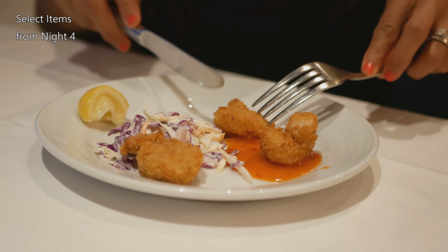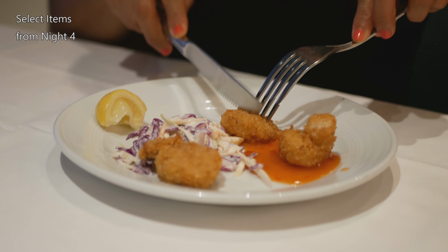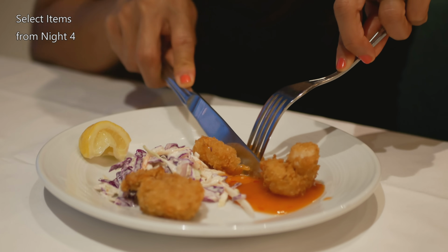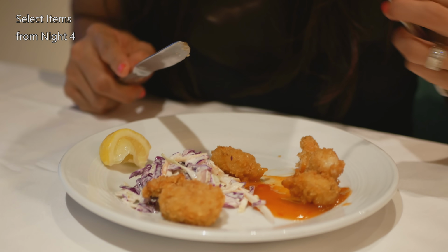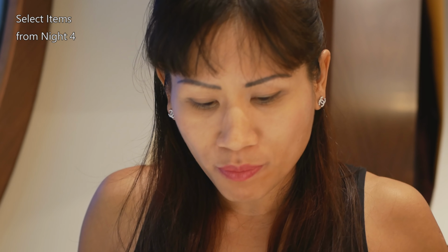So crispy coconut shrimp. Yummy. Certainly crispy. Yummy. With sweet and sour sauce. Yep, sweet and sour sauce.